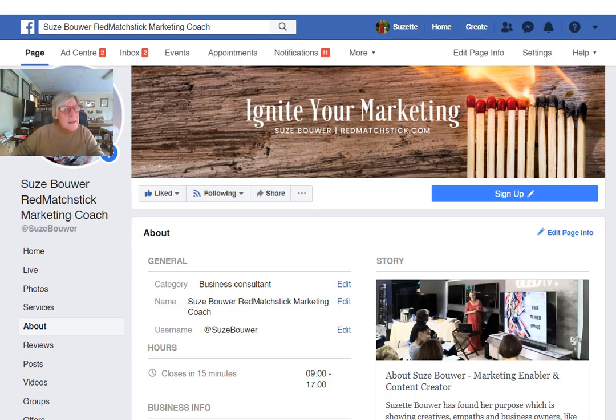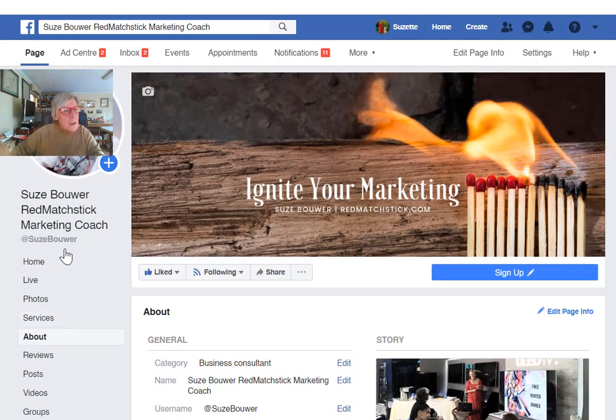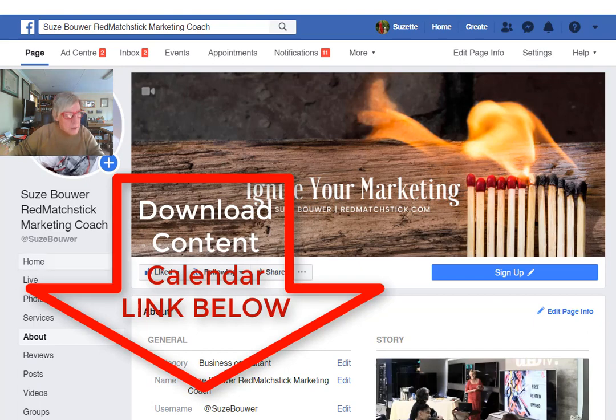So folks, that is the page and how it looks. I think I've covered everything. Next, we're going to work through your page menu, which takes you to the back end admin, the tools that make your page perform even better for you. And of course, we will again give you a link to the content calendar to help you post great content that makes your page engaging.